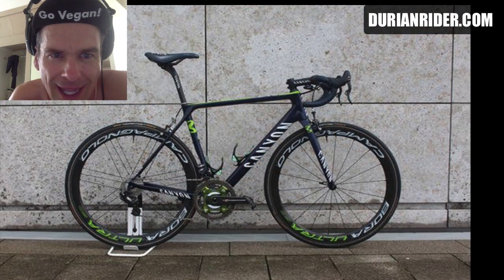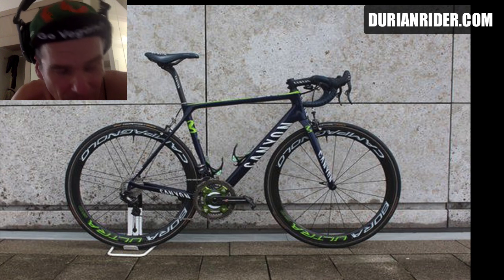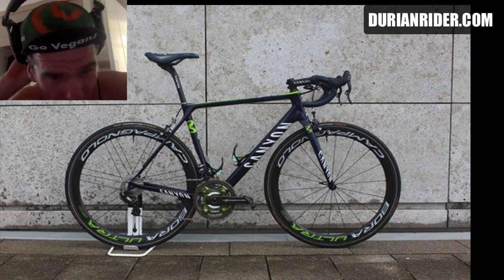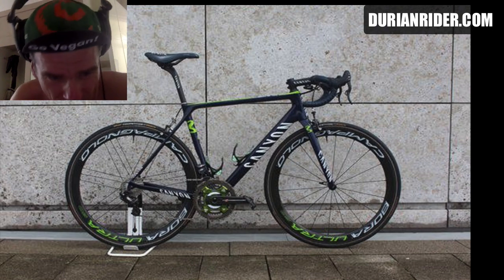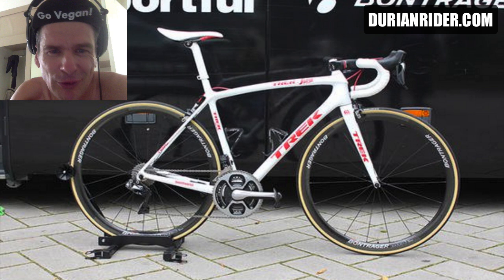Next up, we have the Canyon. That looks like the Ultimate. It's got the Campag Record on there. This Canyon model, which one is it again? Here we have the Trek Madone. This looks like Contador's bike.